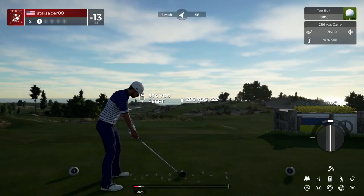This is the final countdown. First hole, final round, big vibes.